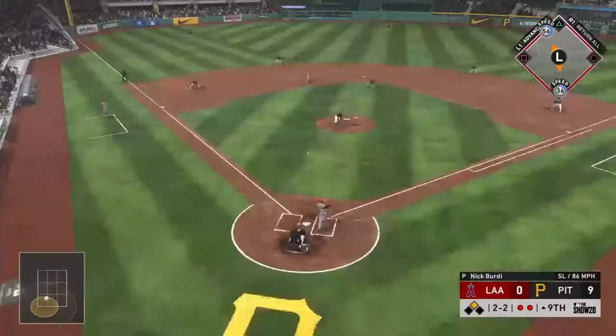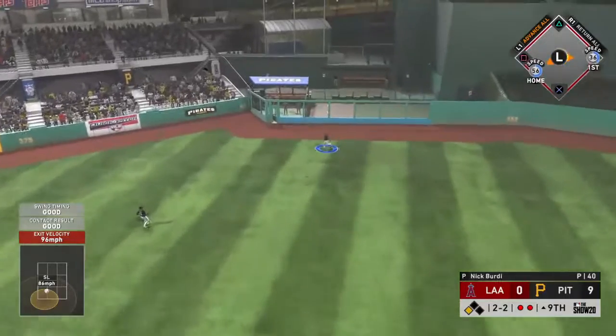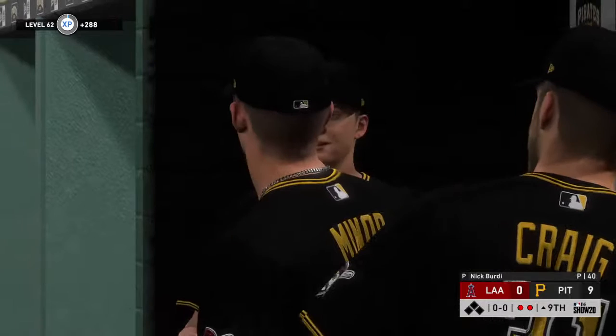Angels down to their last strike. Lifted the other way to left center. Center fielder on the run. Makes the catch, and that's the ball game. Man, they're making it look awful.